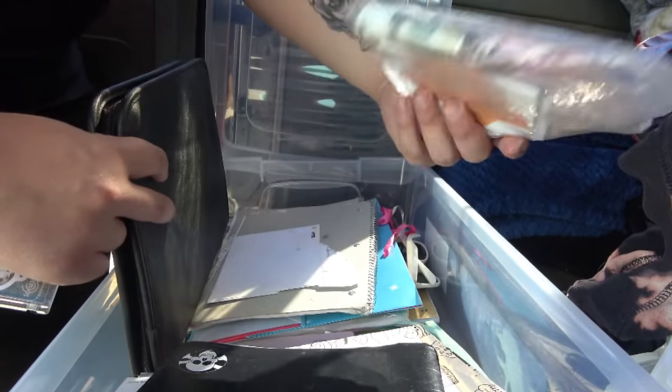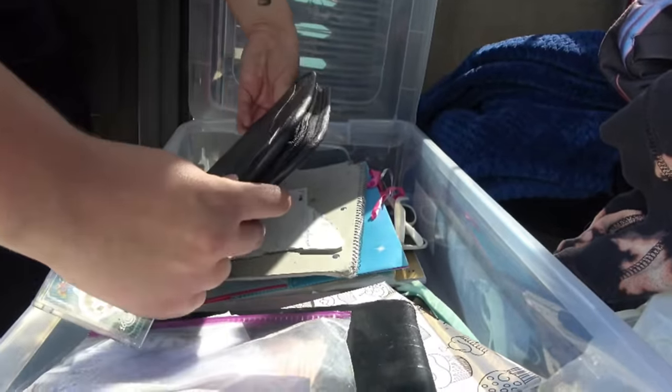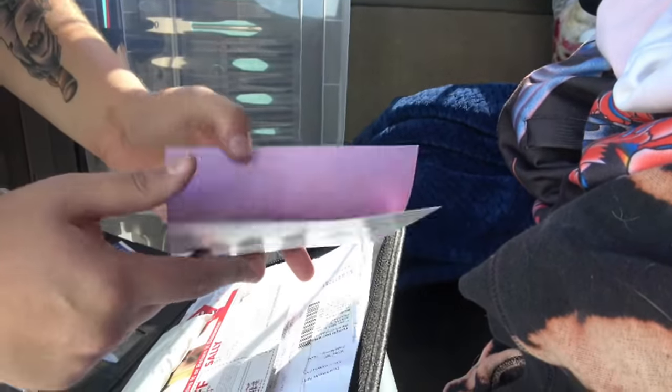What do we have here? Just more random stuff. What's in this big thing? Open. Let's see. We got lucky last time. Can we do it again? Can we do it again? Oh.